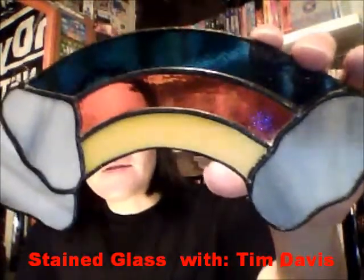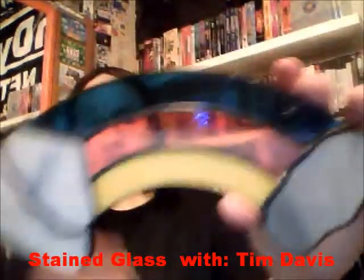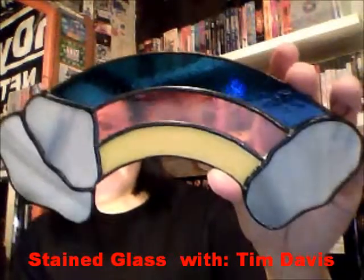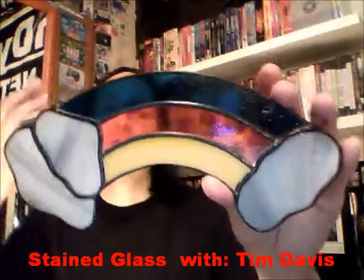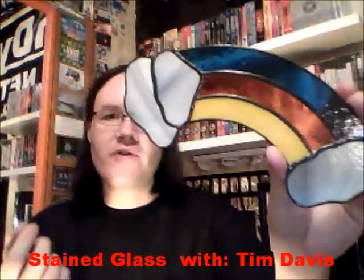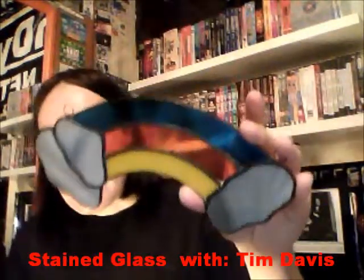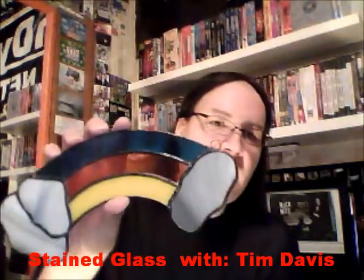Our next piece is this rainbow piece of stained glass art. Again, a simple design, but very effective. This kind of glass is a little bit different. It's actually almost see-through. Some pieces of glass are very thick in consistency, and it's very difficult to see through them. But as you can see in this, the orange and sometimes a little bit of the blue, you can actually see through it.